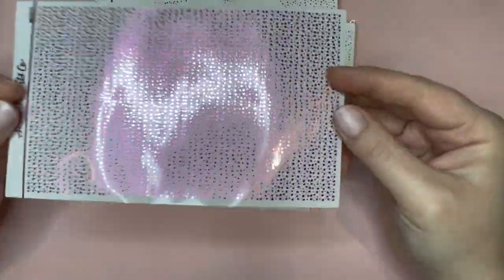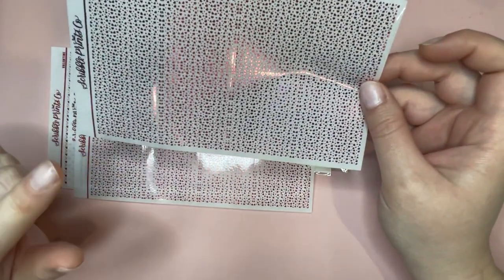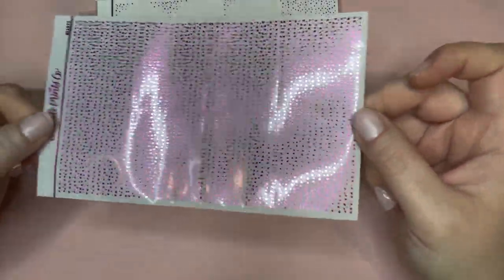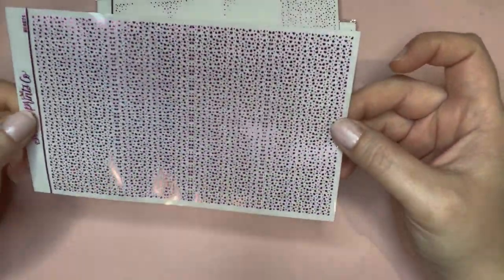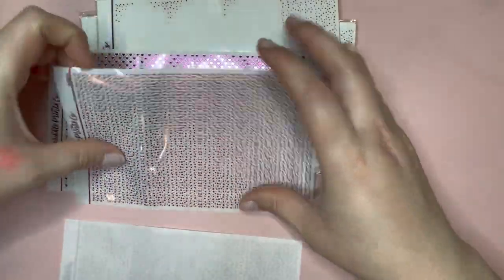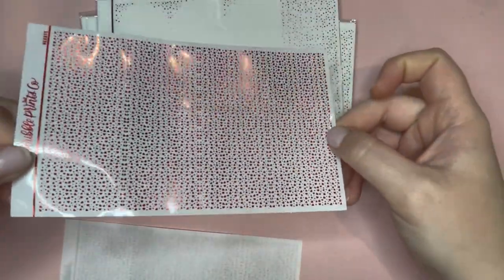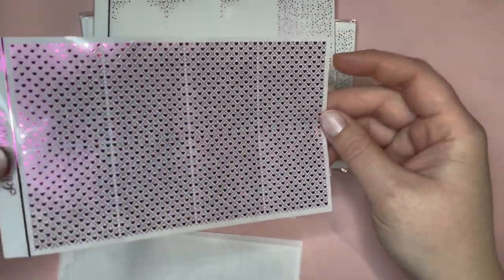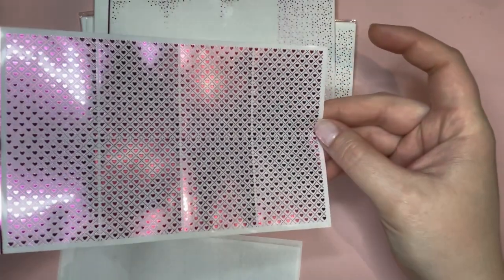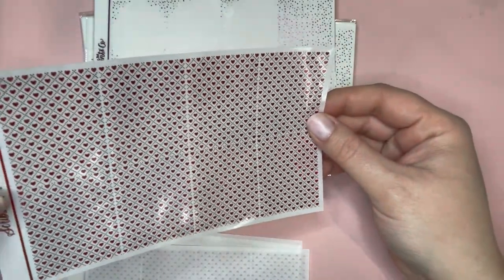I picked up some underlays. I think because I had foil for Valentine's Day, I just needed underlays, and I didn't know which color and which design. So here it is, and this one just says hearts, and I got it in the pink, and then I also got it in the sparkling red. Hopefully the light is so bright. And then I got it in Valentine, so it's a little different pattern, but I also got it in the pink, and then again in the sparkling red.